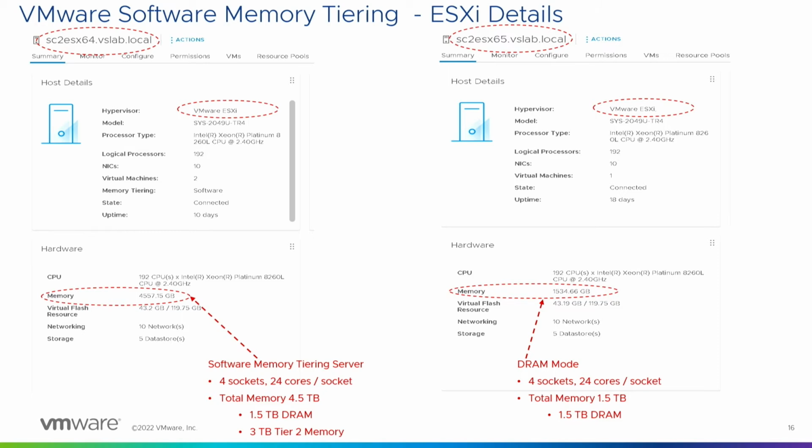So the server on the left-hand side of this illustration, that's a software memory tiering server. So that's why you would combine your DRAM and your 3 terabyte tier 2 memory, right? And you get a total of 4.5. The server on the right-hand side, that's DRAM mode only, which means the software tier 2 memory is not taken into the picture here. Again, servers are exactly the same. This was ESX 8.0, the latest and the greatest. And the servers are exactly the same, right? From a patch level perspective, from a security perspective, so on and so forth. So server on the left, software memory tiering server. Server on the right is the DRAM mode server.